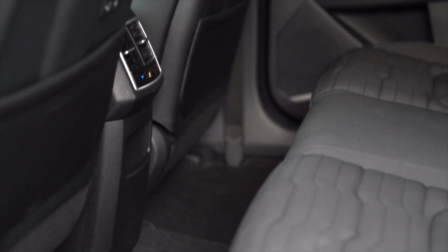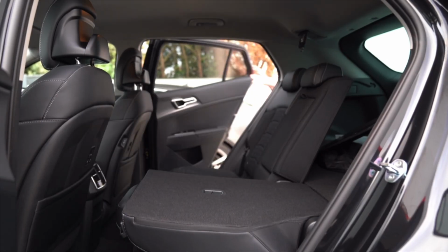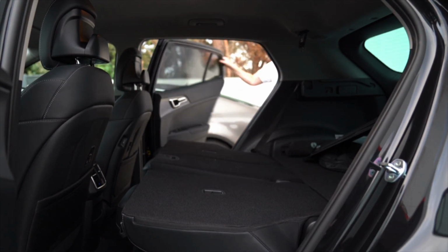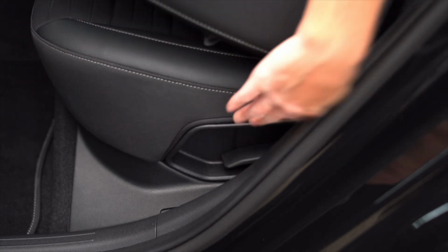Sportage gets a massive 591 litre boot, which is 100 litres more than you got in the previous generation and is quite a bit bigger than the Nissan Qashqai, Skoda Karoq and the Mazda CX-5. It's not quite as big as a Peugeot 5008, but it is very similar to what the Hyundai Tucson offers.